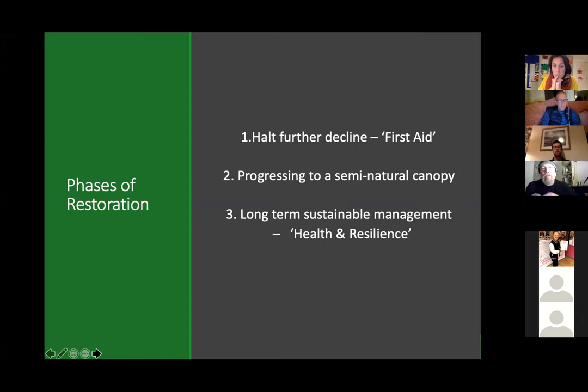Then these act as places from which we can work outwards. So you would then maybe do a little bit of thinning work around them, let them make their way back into the wood. So the first part of the restoration process, after you've done the survey and you've made an assessment of what condition the site is in, is the first aid.